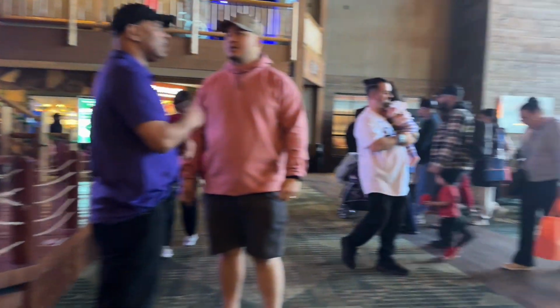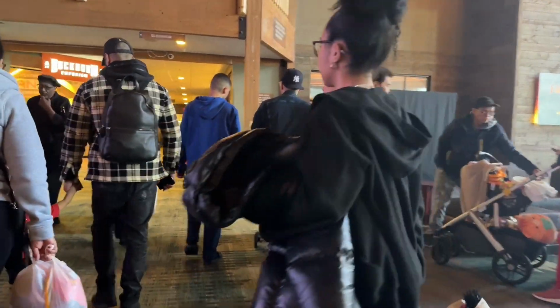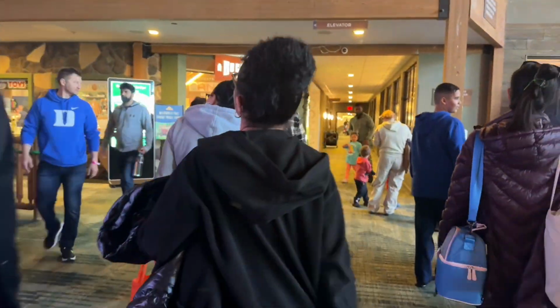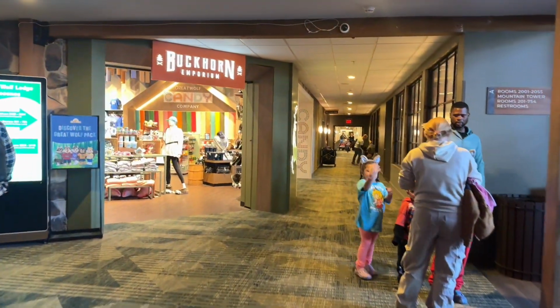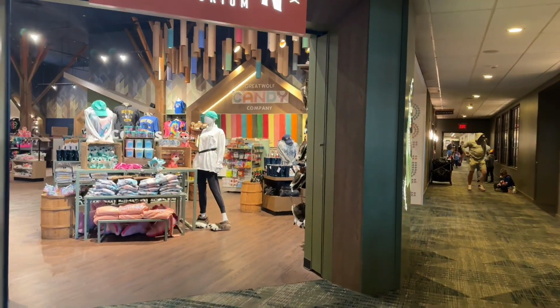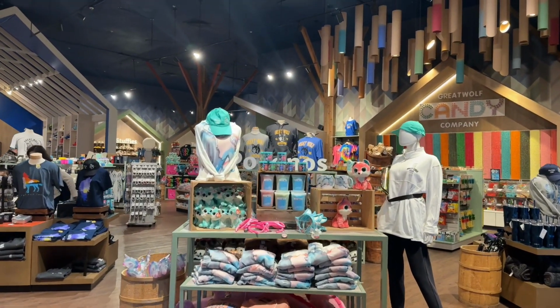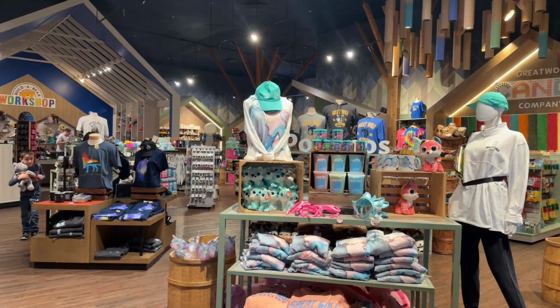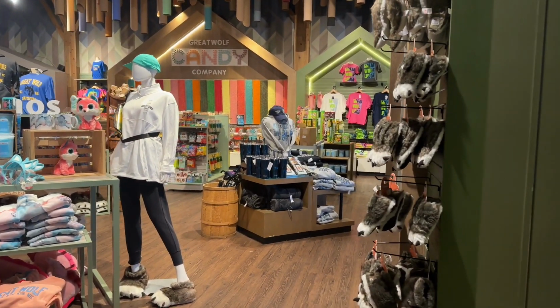Next we go to see what other stores and shops they have here. Lots of people, that's for sure. Everywhere, underfoot. Reminds me of walking around the Louvre. People wall to wall. And this is the Buckhorn Emporium, a gift shop of all things. Candy, t-shirts, Great Wolves to take home, Great Wolf slippers. And then we go to the bedroom area.